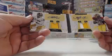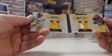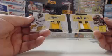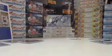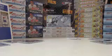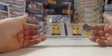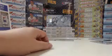Seven of 15. Dual two color patches. Dual autograph for the Redskins, Robert Griffin III and Alfred Morris. Both two color patches. Someone wanted Redskins. Who was that? All right, guys. Wow, no randoms.